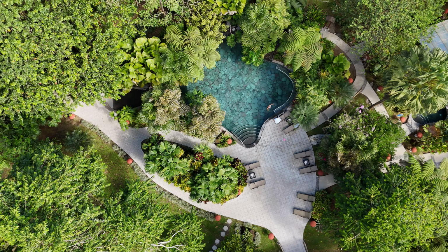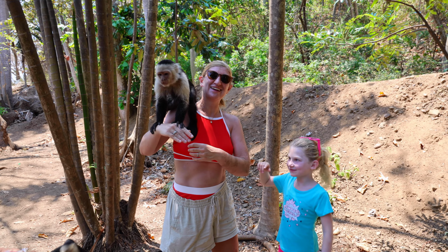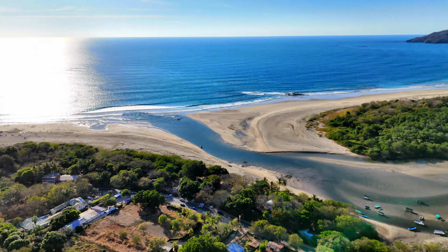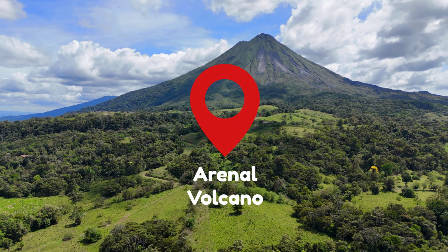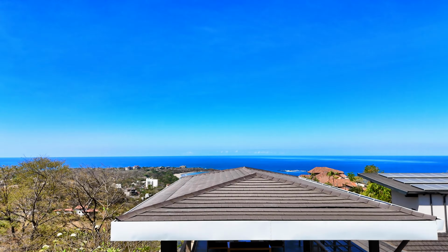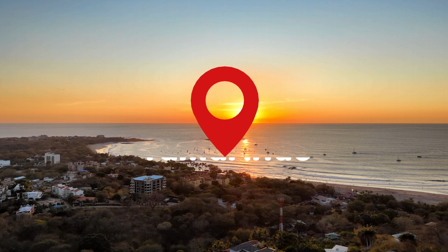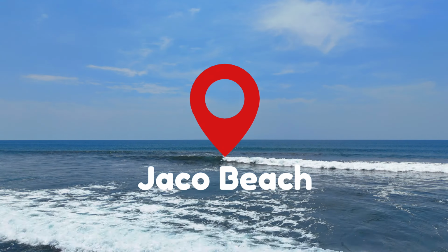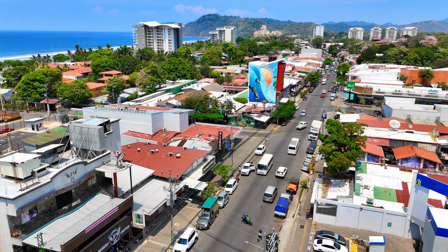In March of 2025, my family and I embarked on a journey of a lifetime to beautiful Costa Rica, and we saw the following three areas on our 10-day trip. First up was La Fortuna, where the Arenal Volcano is located. Next up on the list was Tamarindo, which is an adorable little beach town with lots of restaurant options. And last but not least was Jaco Beach, which has some excellent surfing and is quite commercialized with everything that you need.